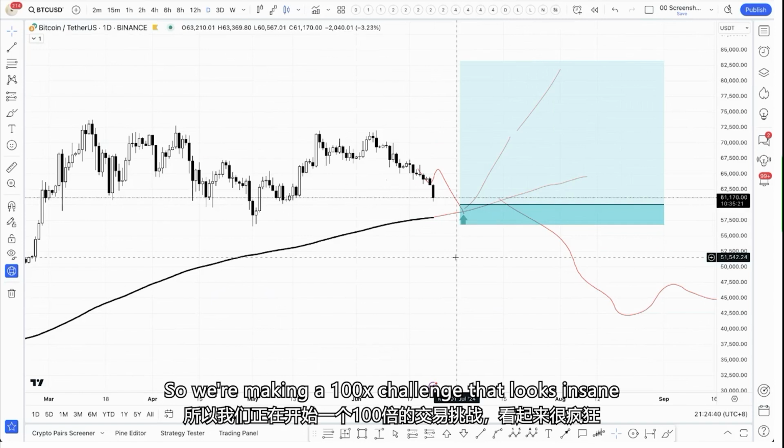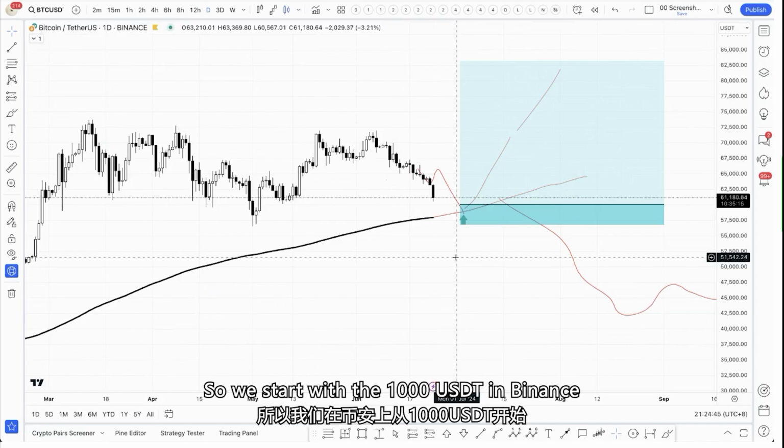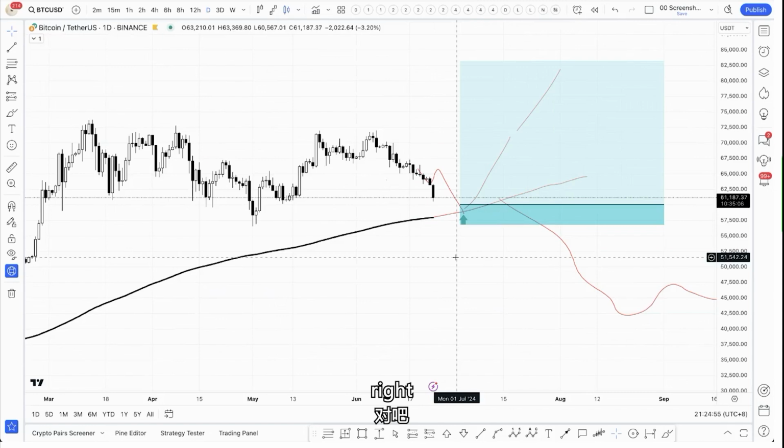So we are making a 100x challenge. That looks insane, but everything is possible, right? We start with 1,000 USDT in Binance. It has run for a couple of days. It currently is at 12% APR, just for about 8 days, a week, right? So let's see.